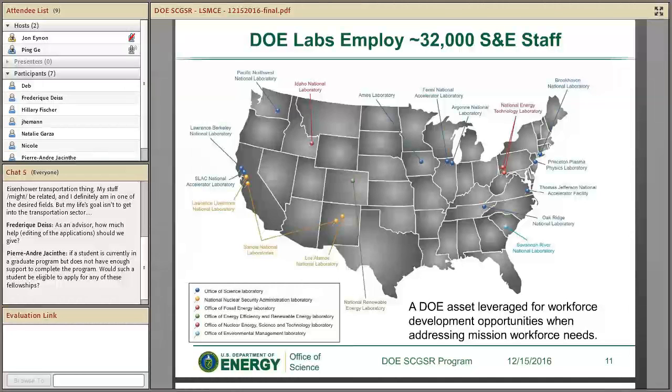Princeton Plasma Physics Laboratory is actually co-located with Princeton University. Also, Thomas Jefferson National Accelerator Facility is close to Virginia Beach in Newport News, close to the College of William and Mary, if you're close to that area in Virginia. Oak Ridge National Lab is in Tennessee. Savannah River National Laboratory. And in the middle, you have Ames in Idaho. Iowa, I'm sorry, that's way off.